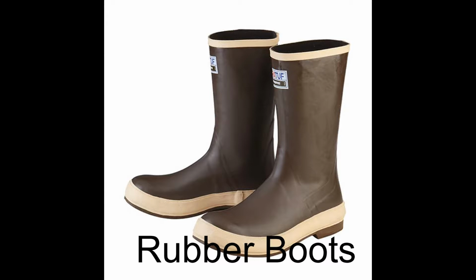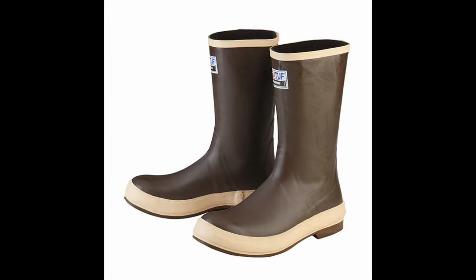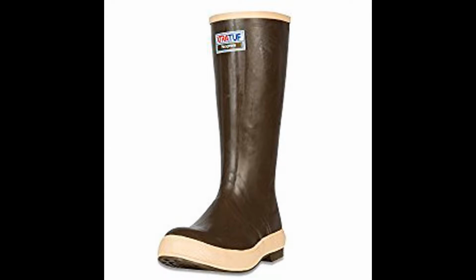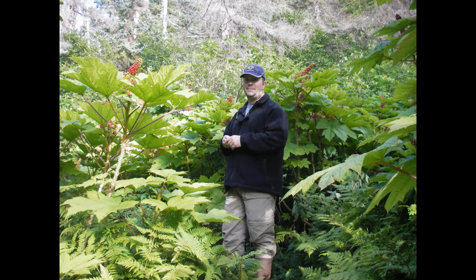Footwear is next. Rubber boots. Water is a part of any Alaskan adventure. Rubber boots such as Extra Tough are the go-to footwear for Alaskan adventurers. My wife wears them everywhere, even to the office. They slip on and off easily, allow you to ignore wet terrain, and are comfortable. Do not skimp on rubber boots.